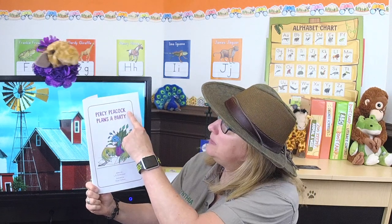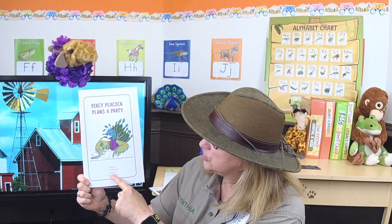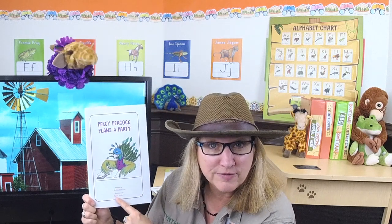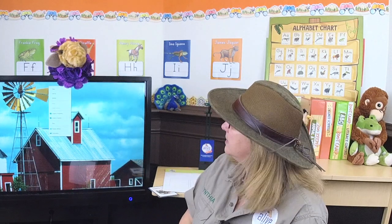Let's read our story. Percy Peacock plans a party. It's written by L.A. Ricketson and illustrated by Ryan Sellers. And there's Percy Peacock. Looks like he's writing something. Do you know what this story might be about? Let's see.